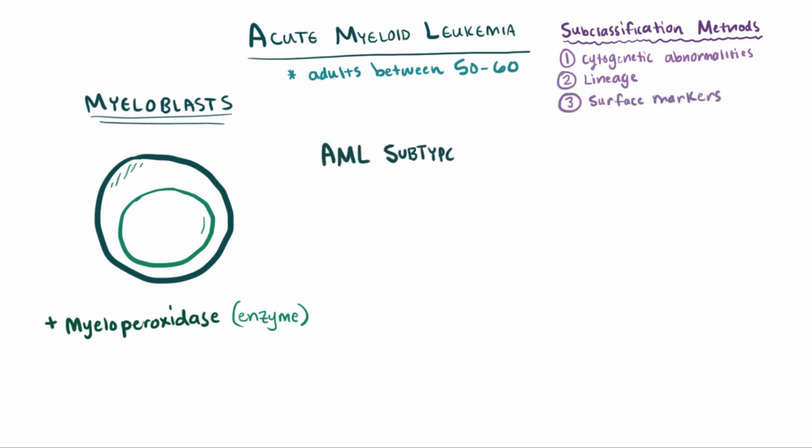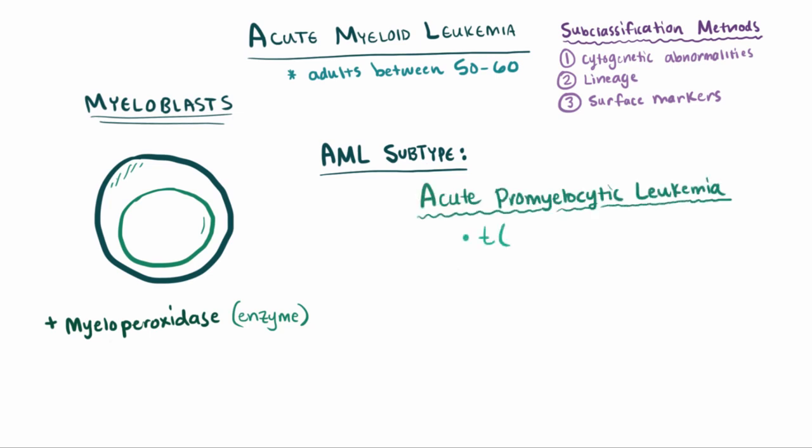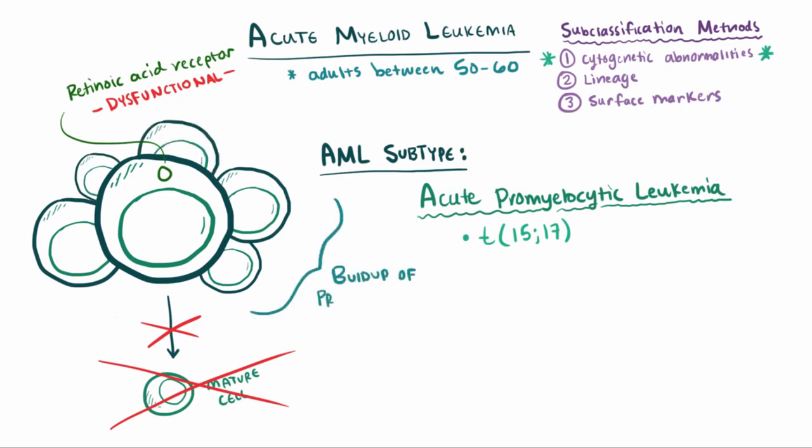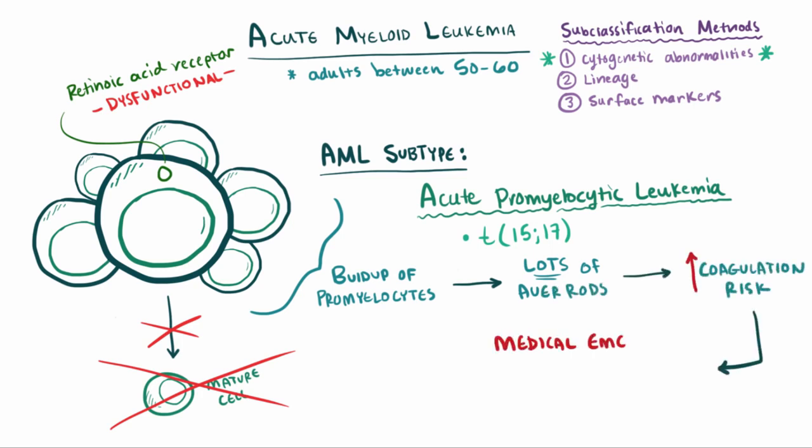One important subtype of AML to be aware of is acute promyelocytic leukemia, and this is characterized by translocation of chromosomes 15 and 17. So right now we're subclassifying based on cytogenetic abnormalities, right? Chromosomes 15 and 17. This translocation ends up disrupting the retinoic acid receptor, which hurts the cell's ability to mature, and you get this buildup of promyelocytes. These cells also tend to have a lot of Auer rods, which increases the chance of coagulation, which makes it a medical emergency due to the risk of disseminated intravascular coagulation, or DIC.